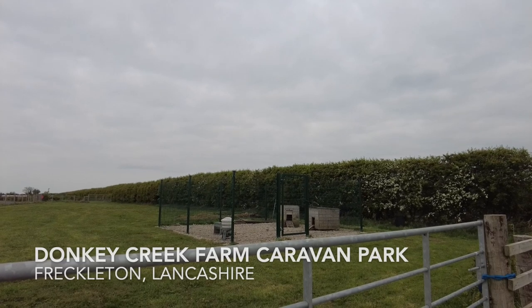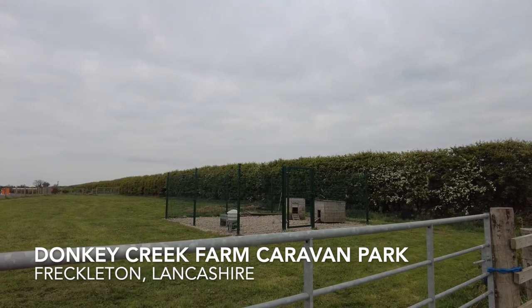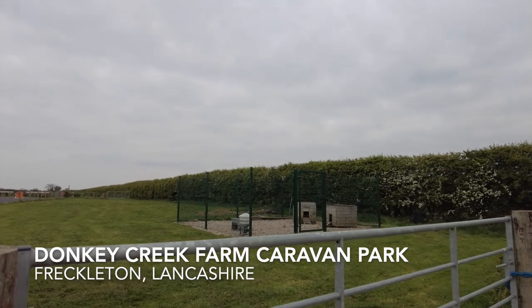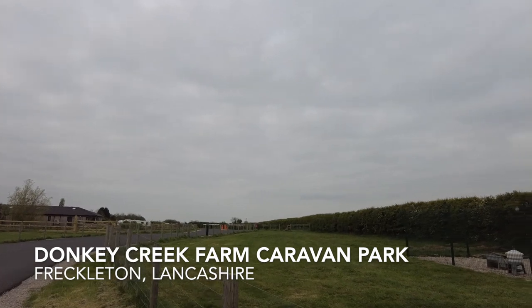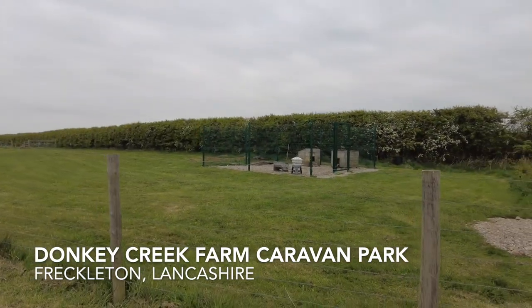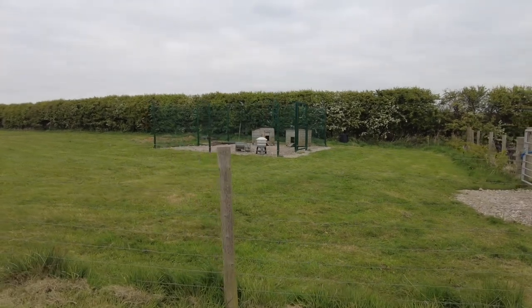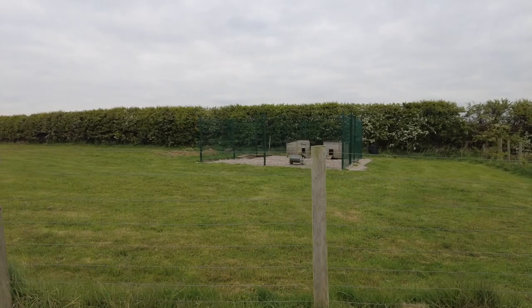I'll take you around for the second time, and hopefully I might make it a little bit better. So let's have a look around Donkey Creek Park. There's a little area with some hens, or chickens. I'm not sure, they're the hens when they lay eggs. And this area here is the enclosed dog field, and obviously the hens are enclosed in a safe area.